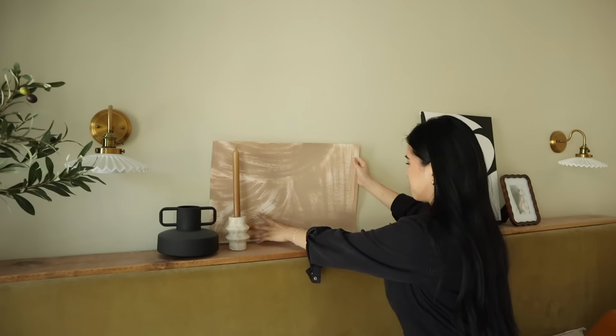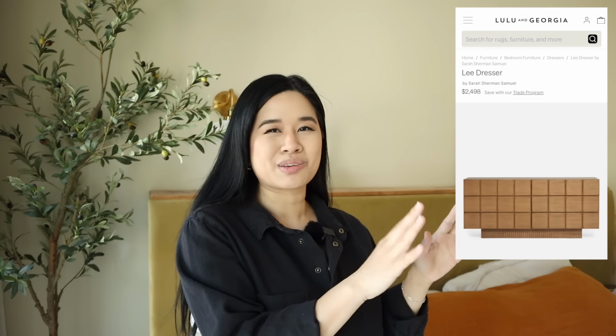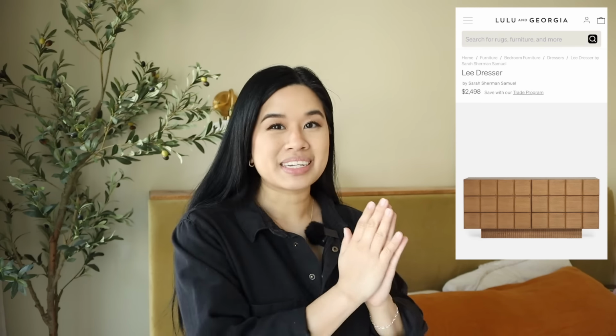It's from Lulu and Georgia and it has a $2,500 price tag, but I feel like it's worth it because it's really good quality. It's super unique looking, but it is sold out. So even if I wanted it, I couldn't get it. We are gonna try to DIY it. We're gonna go grab the dresser tonight and get started on it tomorrow.